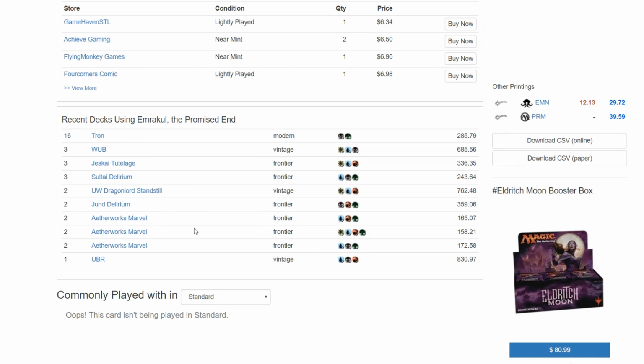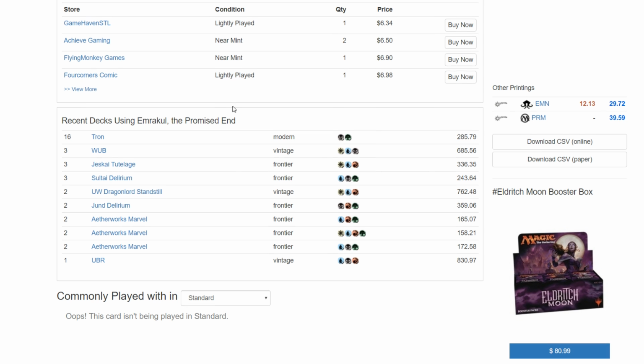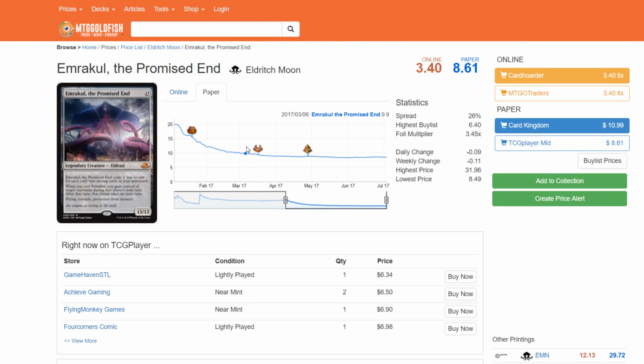You can see that it has hit some Modern play in Tron before, and I've also seen it occasionally in Delirium strategies, like Abzan Delirium. I have seen Emrakuls be played in, I think it was actually Jund, because you can reduce the cost easily by 6 or 7 when you take into account tribals and planeswalker cards that are mainstays in the Jund type archetype or the Delirium based archetype. So it might be just a matter of time before Modern does adopt it.